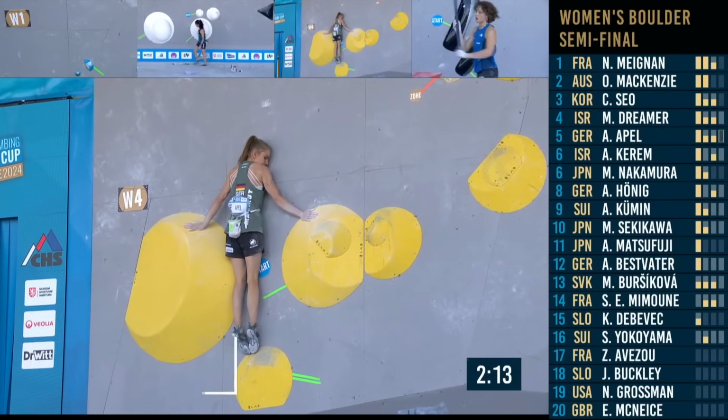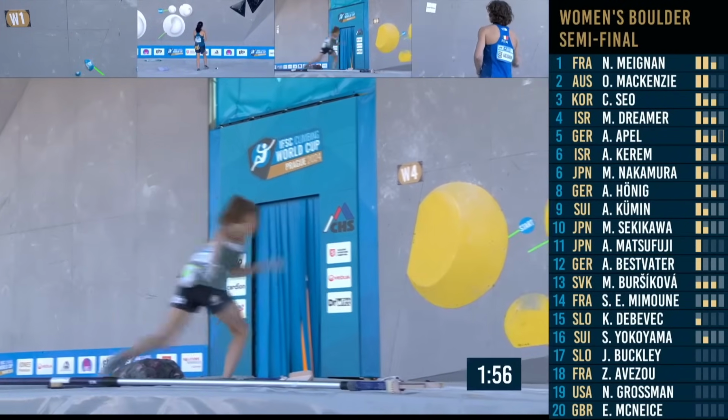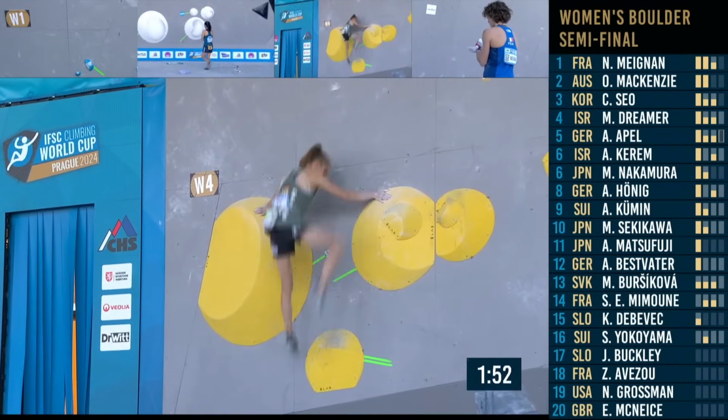And this is Anna. We've barely seen anything of the slab. It's certainly harder than what the setters would have wanted. They might think it's just them. And you can see it on their faces, everyone leaving the slab so mad.